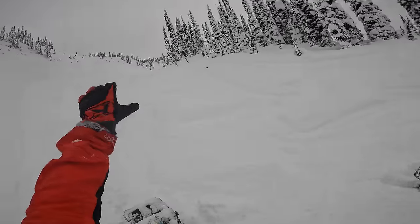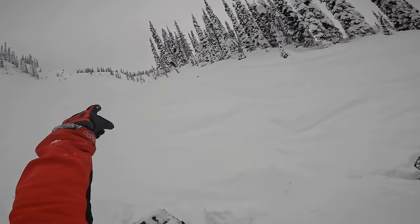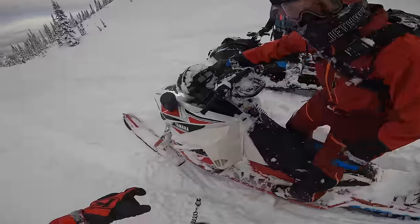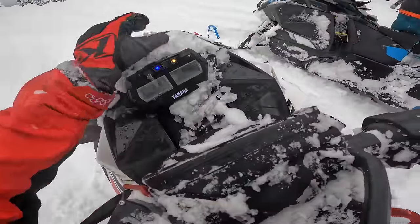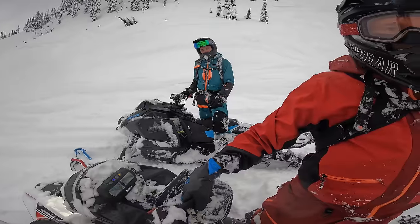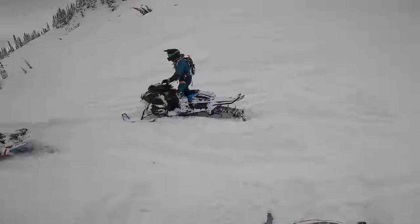Wouldn't mind filming a little something over here. Could we get it spun around and go right there? Yeah, let's just go up to that top bench and then we can play a little bit. Okay. Low fuel. Yeah. We're up there. Yeah, let's go up there and park it. We're flirting with danger.